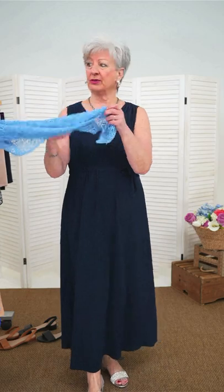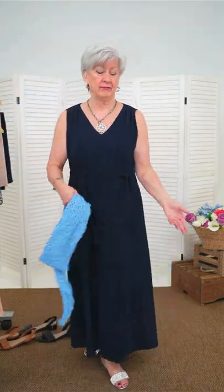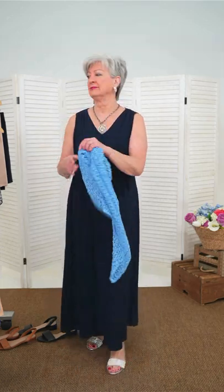Right. Oh, and look at your bag. There's my bag. So I'm ready to go for dinner. And of course, if I was still thinking I'm going to be cold, I could still take this blue popcorn topper and cover my arms and feel quite fine with it. So, Stephanie, I think. Okay. So, still in blue, eh?